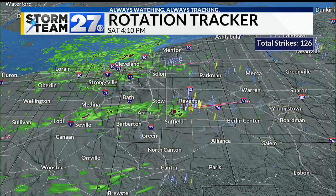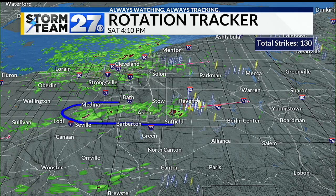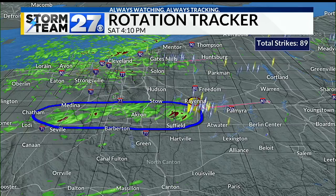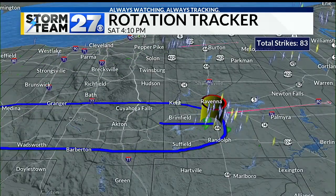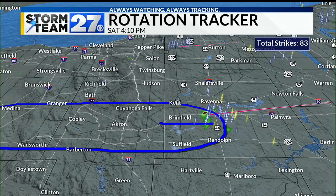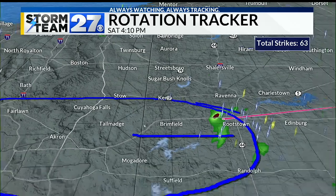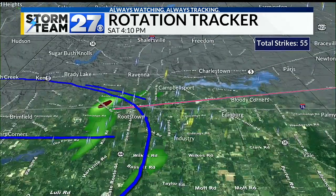And I'm going to turn the warnings off just for a second, just to show you what I'm talking about. This is this path of rotation here, as this has made its way across southern parts of Medina County over into Summit County, now here into Portage County, right around to Rootstown, and again, pushing its way into central southern parts of Portage County. But currently that rotation that's showing up, I need to turn this off for a second so you can see this closer, is right along the Interstate 76 and just south of there. That's where that rotation tracker is showing up.